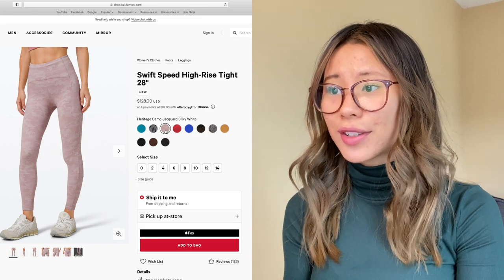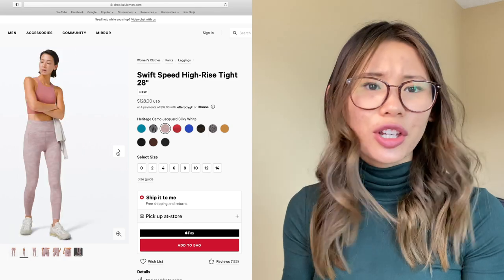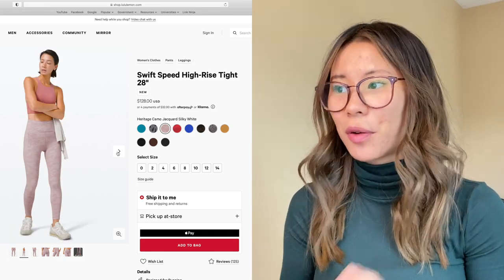I do enjoy this heritage camo print though. I think it's very subtle and it's a nice hue of pink, so it just adds a little bit extra to the pattern without being super in your face. So I definitely think this one is way more wearable. I would be more open to this kind of pattern than the textured one.